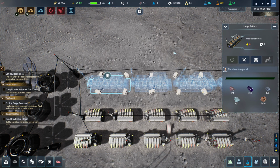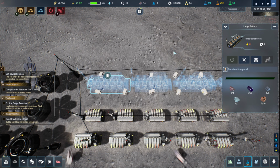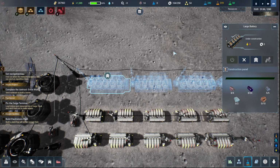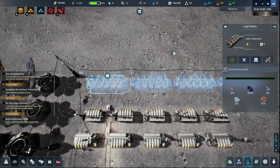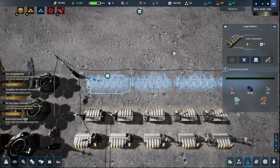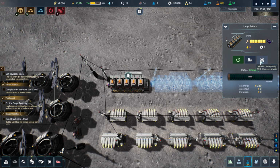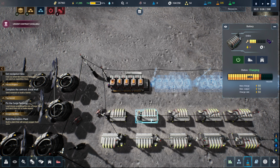Work on that one first, because if not, the others don't do any good. So I know we got the bricks and everything else. Come on. There we go. All right. 150. Oh, no wonder.